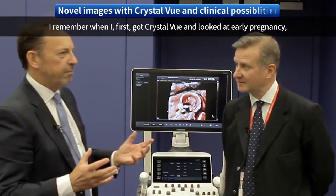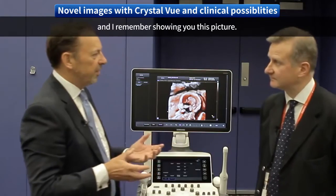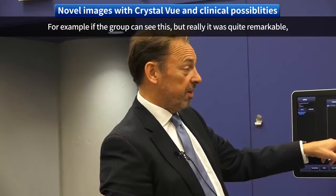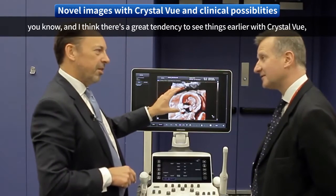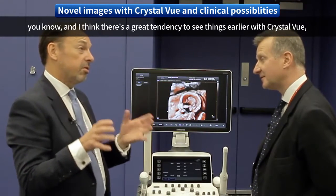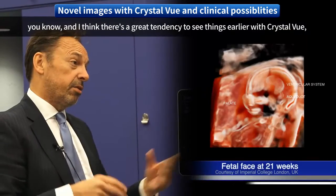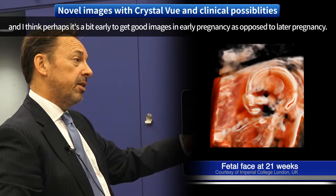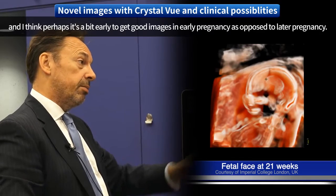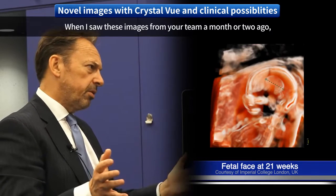I remember when I first got Christoph and we looked in early pregnancy, and I remember showing you this picture, for example. I don't know if the crew can see this, but really it was quite remarkable. I think there is a tendency to say you can see things earlier with Christoph, maybe, because we saw very clear structures in early pregnancy, and perhaps it's easier to get good images in early pregnancy as opposed to later pregnancy. Do you find that's your experience at the moment?